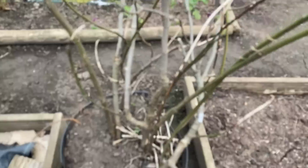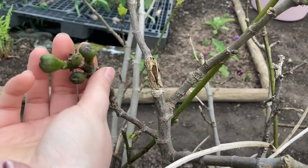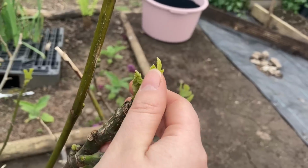Let's go see. Here is the fig, and look, there are already little baby figs forming and some lovely little leaves.